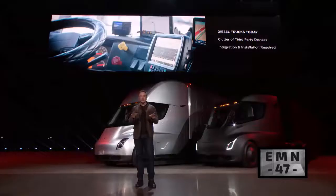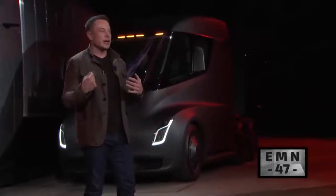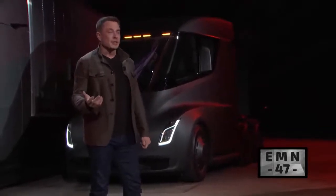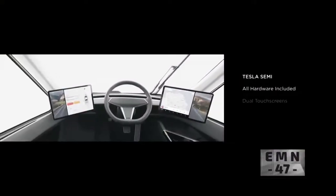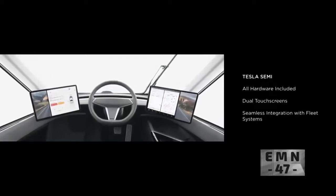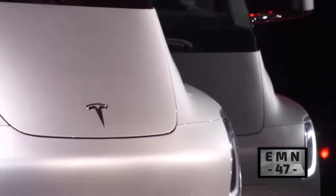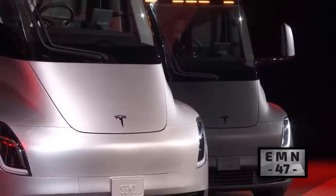I don't want to hurt your eyes, but that's what a diesel truck looks like today. It's a clutter of third-party devices. It's very difficult to use. It requires integration, installation. These things don't talk to each other. It's a pain in the neck. It has significant add-on costs, whereas the Tesla Semi, all of this is included. It's included in every truck. Everything just works. The moment you get the truck, it's got everything. And it'll seamlessly integrate with all the fleet systems, the things that are really important to the trucking industry.